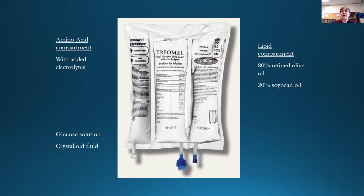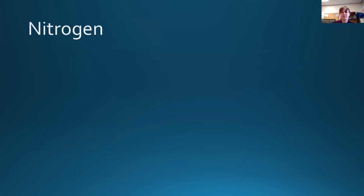The lipid compartment in this particular bag comes from olive oil and soybean oil, but the composition of the lipid is relevant in potential clinical scenarios. So I'll talk about that a little more in a second.